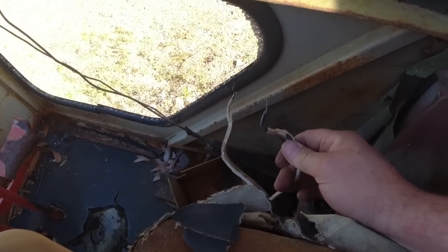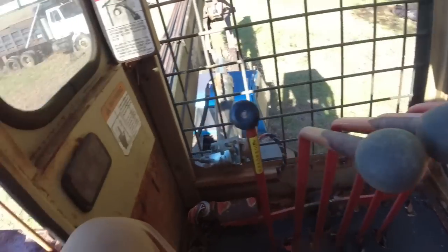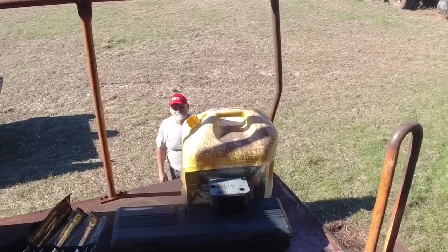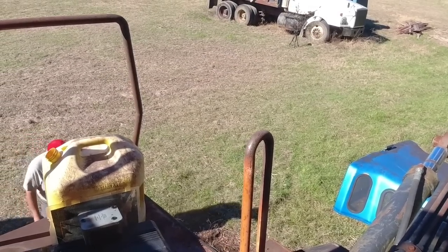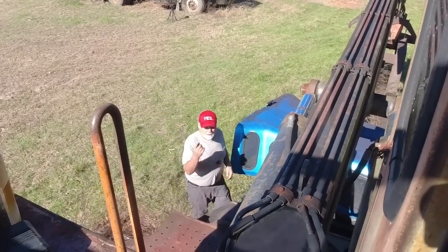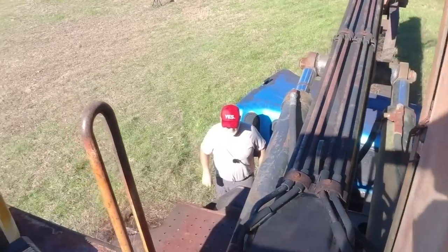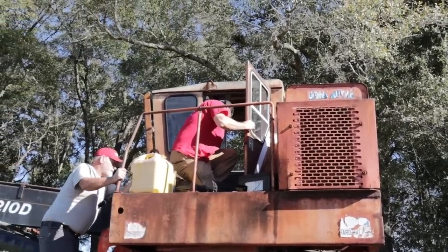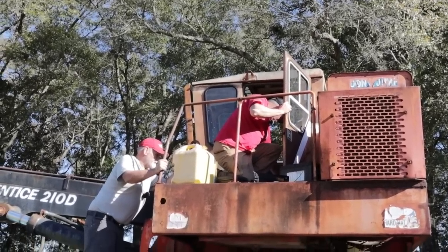Look at that. How about that? Yeah, that's awesome. That touch of fuel in it. Now let's put the fuel filter back on there and see if we can get some prime on that fuel pump. Pump it up. Let's take that back off just in case. Take both of them off, that way you can shut the door.